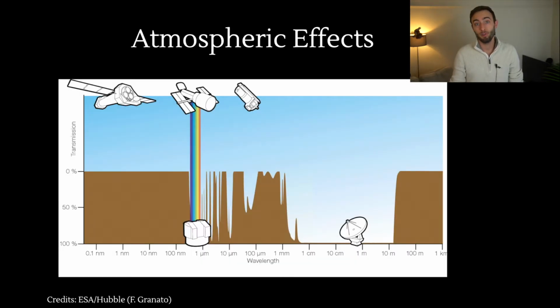The Earth's atmosphere also plays a very large role in what light we can and cannot see. What we have here is a plot of what percent of our light the atmosphere actually lets through at a given wavelength. Anywhere you see brown, that means the light at that wavelength is going to be completely blocked by the atmosphere, and it's never going to get to us. So you can see the visible light makes it through just fine, as it should. But coverage in the infrared region is going to be a little spotty.